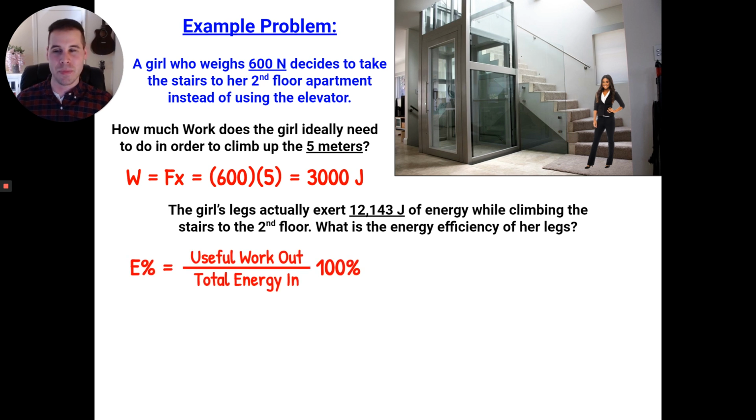And here's that formula. Efficiency, which is usually symbolized by an E and a percent sign, equals useful work out divided by total energy in, and then times 100% to turn our answer into a percentage. So we have to identify where these numbers are going to come from. Useful work out, total energy in, what are these things?